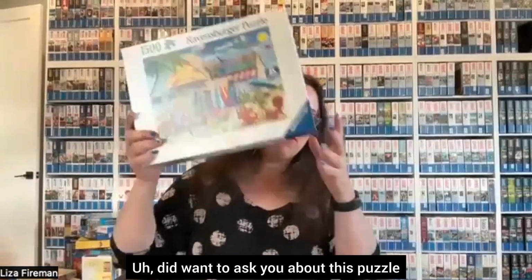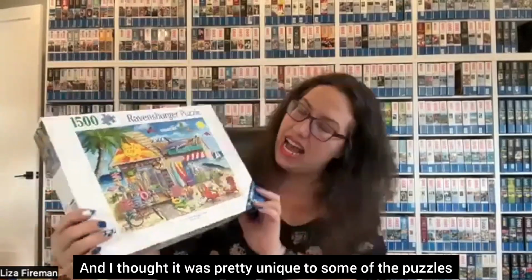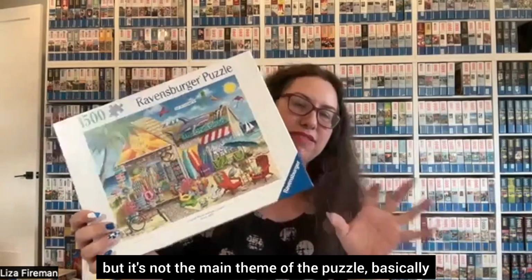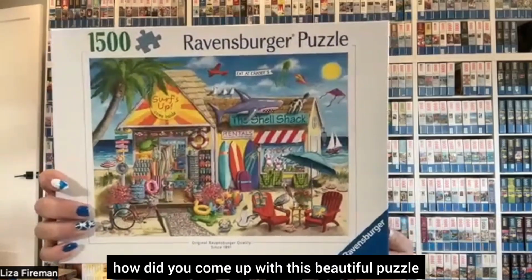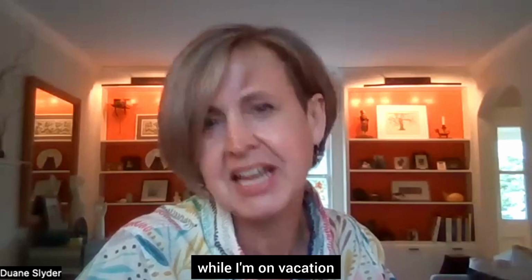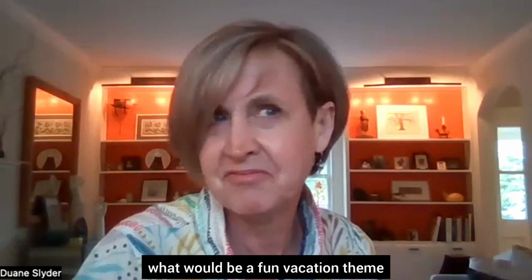Did want to ask you about this puzzle because it's another new one that's coming and I really loved it. And I thought it was pretty unique to some of the puzzles that you're doing because it doesn't have animals, it doesn't have Christmas. It does have animals, but it's not the main theme of the puzzle, basically. So I wanted to ask, how did you come up with this beautiful puzzle? Well, I like to do puzzles. Since I know I like to do puzzles while I'm on vacation, I always assume other people do too. So I thought, well, what would be a fun vacation theme?